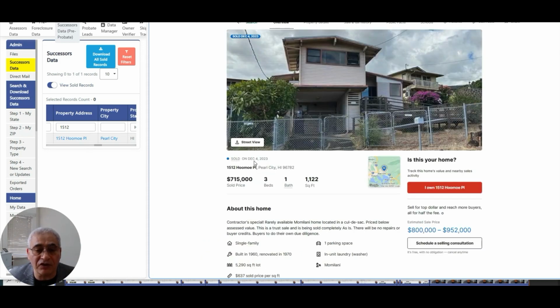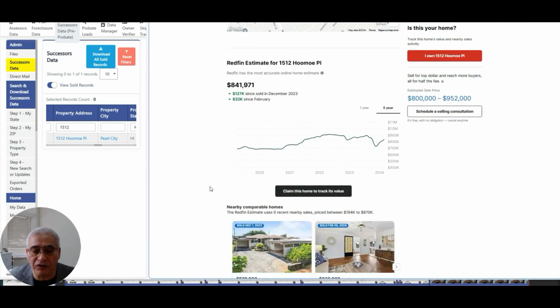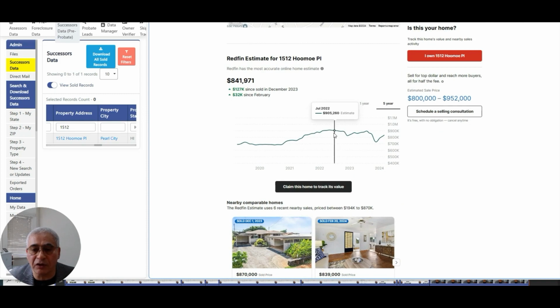The property sold on December 4, 2023. The sales price was $750,000. And look at the evaluation on the property. From the time they closed the escrow, the estimate of property valuation is about $127,000 higher.